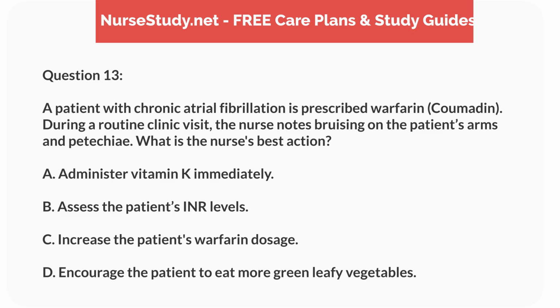Question 13. A patient with chronic atrial fibrillation is prescribed warfarin, Coumadin. During a routine clinic visit, the nurse notes bruising on the patient's arms and petechiae. What is the nurse's best action? A. Administer vitamin K immediately. B. Assess the patient's INR levels. C. Increase the patient's warfarin dosage. D. Encourage the patient to eat more green leafy vegetables.